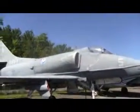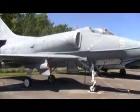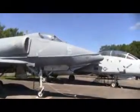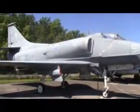But the airplane itself was identical to those flown by the Blue Angels. And you mentioned John McCain? John McCain flew one like this. He flew a C model off the carrier Hancock, I'm sorry, he flew it off the Saratoga.